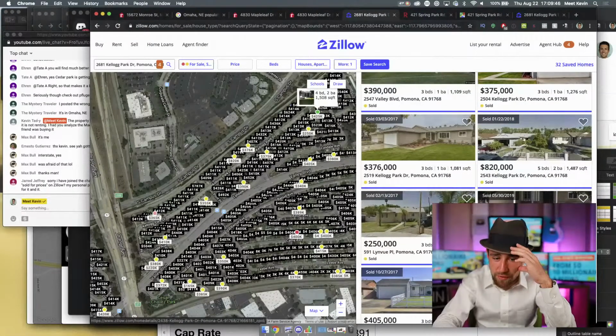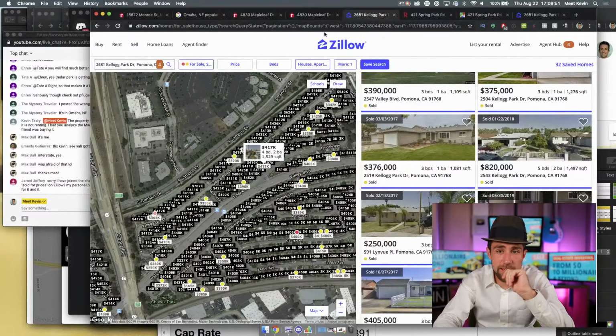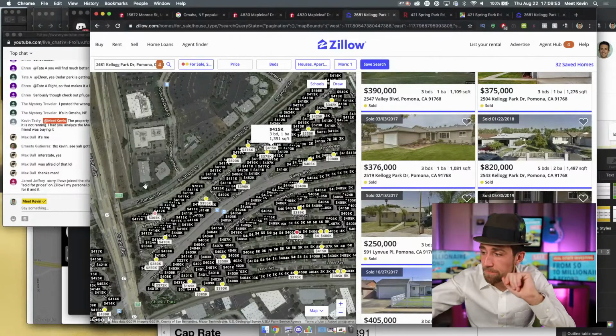4 and 2 for 425. I'd much rather that deal for 425. I wouldn't even touch that, honestly. Wouldn't even touch it. All right. We got, I think, one thing to look at in deal analysis escrow.